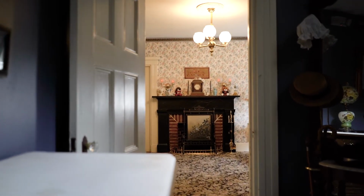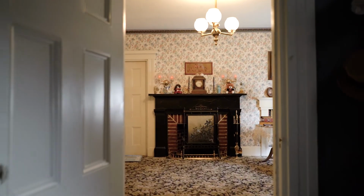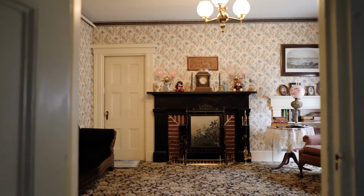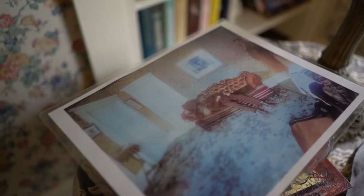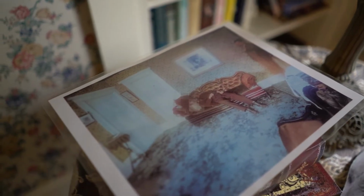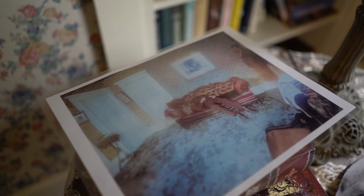So we're standing here in the sitting room where Andrew Borden would come in for his last nap and unfortunately would be murdered in this room. They're thinking about 10 to 11 blows to the head with what we think is a hatchet. We don't actually really know what the murder weapon is, believe it or not.